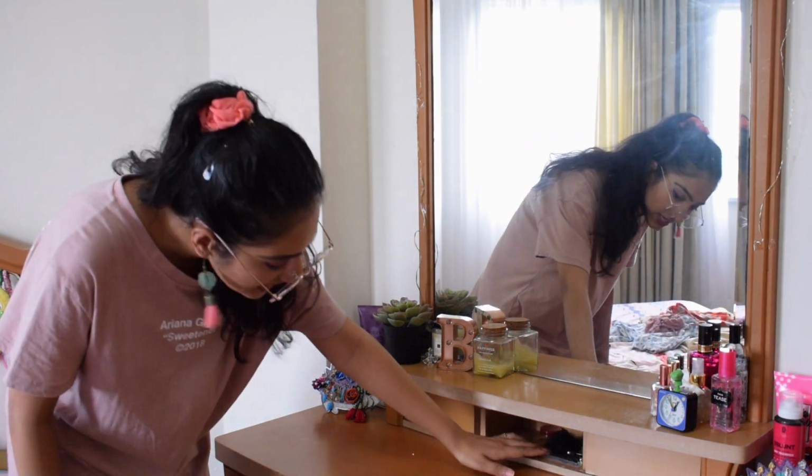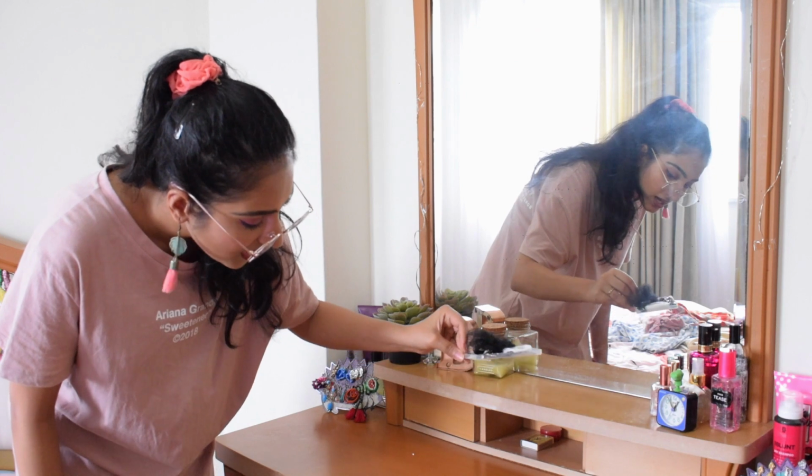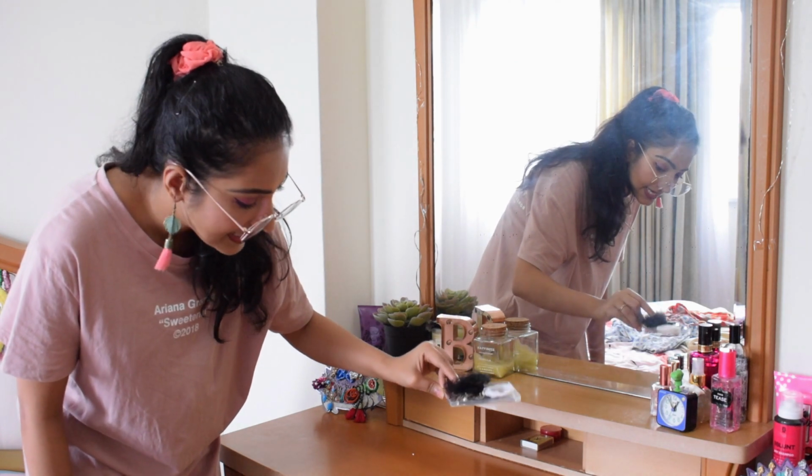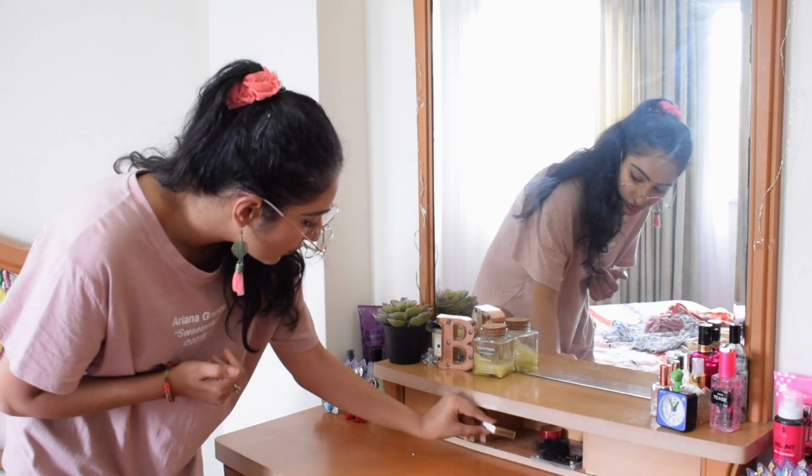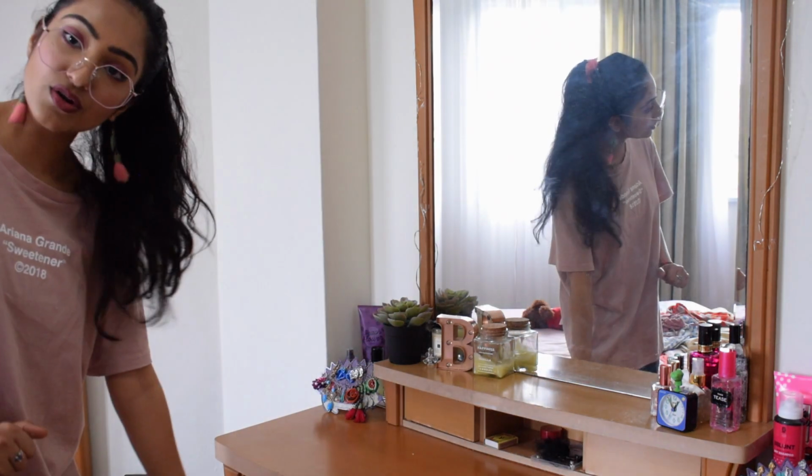Right here, I've got this little lid in which I like to keep my daily pins for my flights, and then I've got a matchstick for these candles. Now let's get into the drawers. We've got 3 drawers right here.